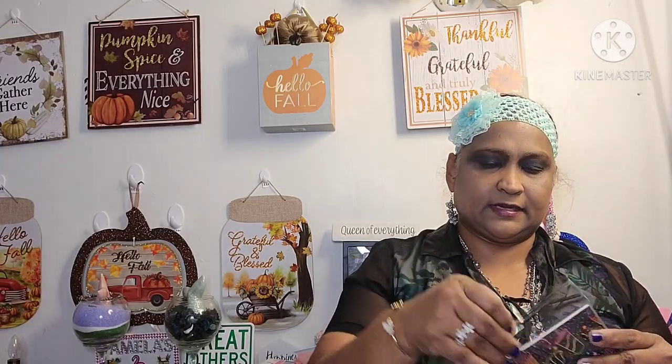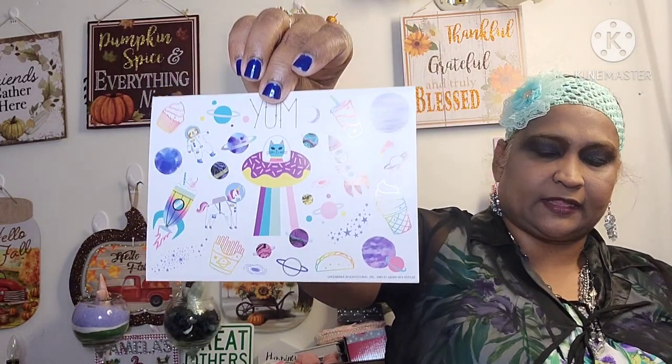Then I got one more. Okay. Then the other one I got is this one, with all the cakes and ice cream, and it's on both sides. And now this is good. This piece here is good for a junk journal or something, or if you've got stickers or something. This is what it looks like. I think there's stickers or something.